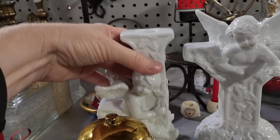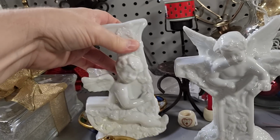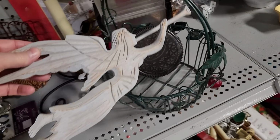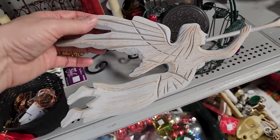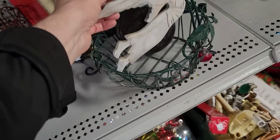Oh, and I thought I had found something for my mantle. I couldn't find the O in the joy, so it's just a J and a Y. Maybe it was there somewhere. I couldn't find it. And look at this wooden angel. I thought that would be perfect for a wreath, $1. And there's an even better angel coming up.